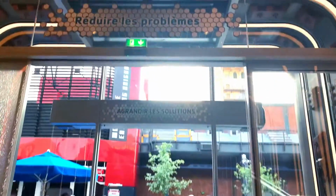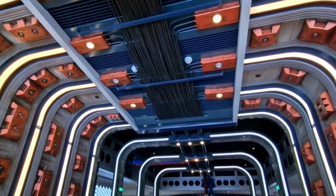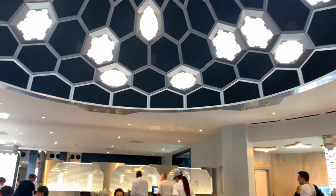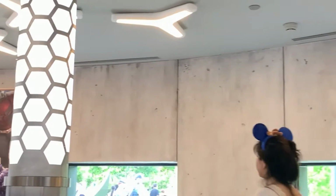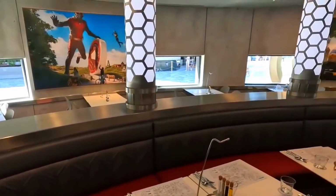As you enter the building, you walk through the quantum tunnel, which looks pretty cool, and straight ahead you'll see the Pym particles in action, enlarging and shrinking items that go into it. The overall vibe of this restaurant is really modern, quite clinical, just what you'd expect from a test kitchen. The lighting is great and the overall style looks fantastic. It's really modern, bright and clean, and really in keeping with the wider land.